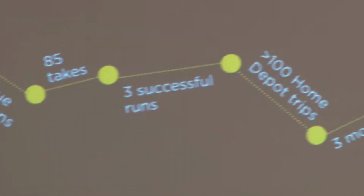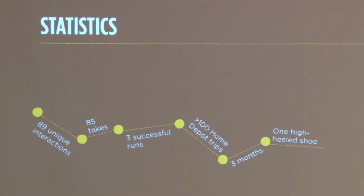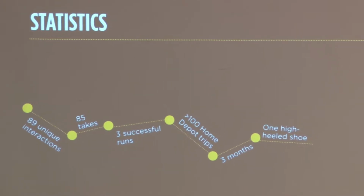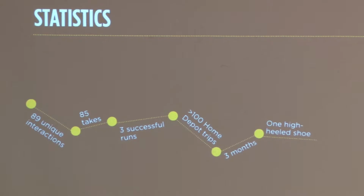We went to Home Depot more than 100 times. We've spent a lot of money at Home Depot, and thrift stores, it turns out, are great places to get pianos and TVs. Old TVs you get for like 20 bucks, and they smash really good with sledgehammers, except the old ones. It turns out the older the TV is, the harder it is to smash with a sledgehammer.